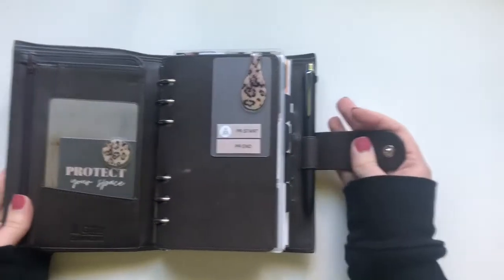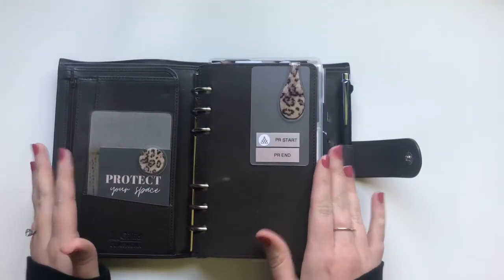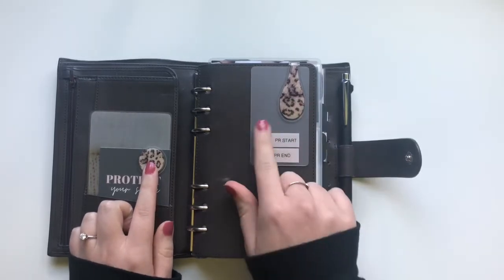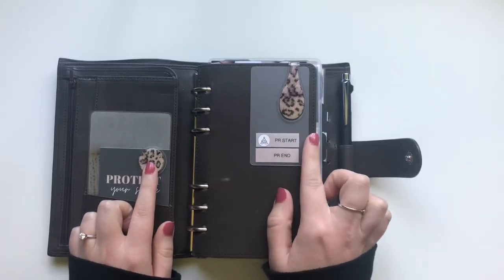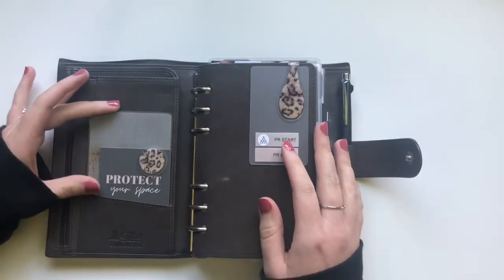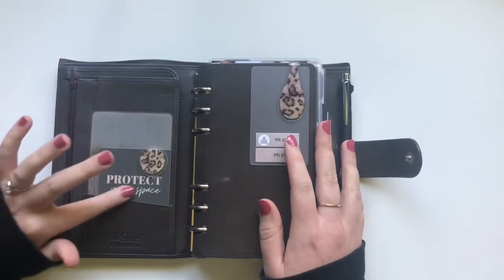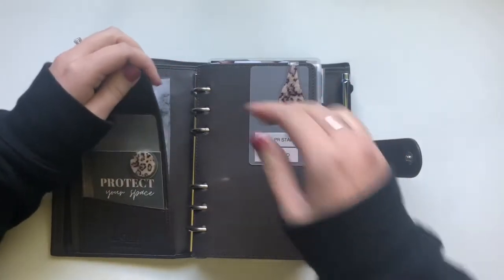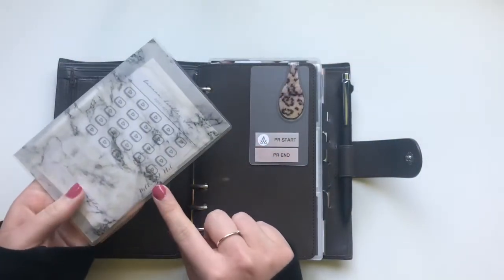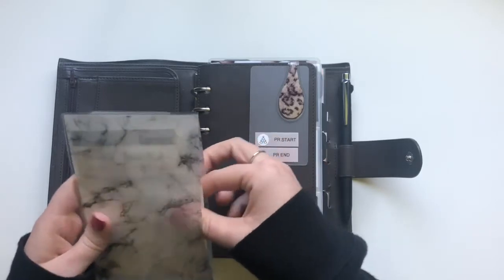So to start off in my little front section here, I have two Ollie blocks in the snow leopard print. I keep a task card here to keep track of any PR items that need to be taken off of my to-do list. Just a little vellum card that I laminated as some decoration. In the front secretarial pocket, I do have a sticker pocket from Ribbon and Nib, and in here I just keep some of my most used stickers.